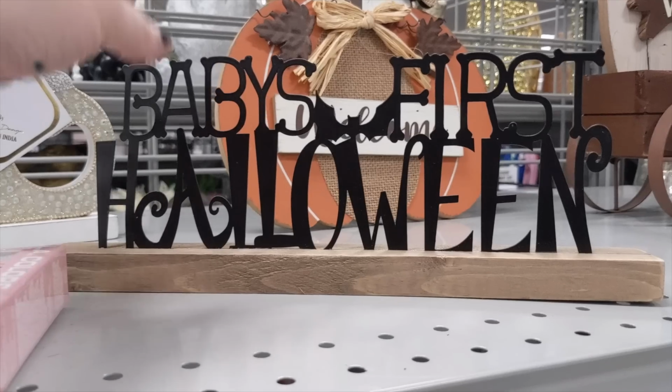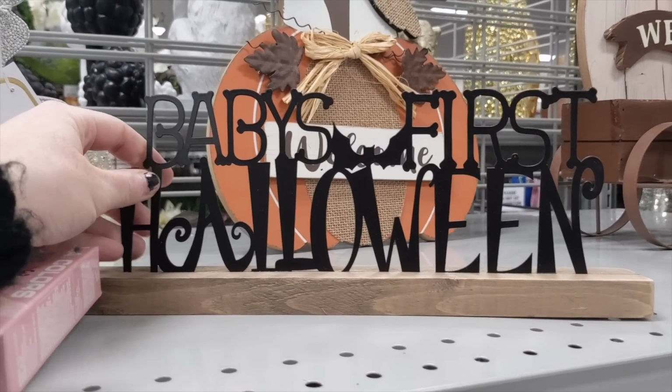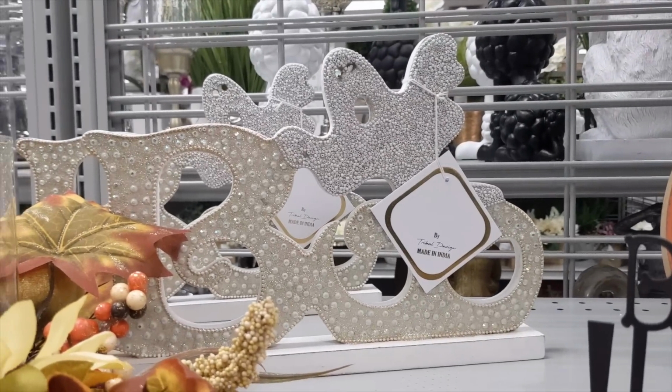Then they did have a little tiny aisle that had Halloween stuff. It was mainly fall though, a lot of fall stuff. They had this baby's first Halloween sign, which I thought was kind of cute, and then they had a sign that said boo.